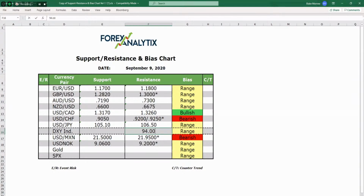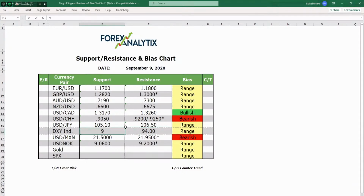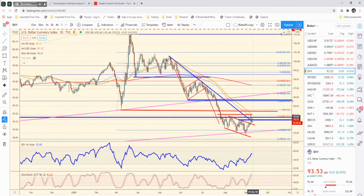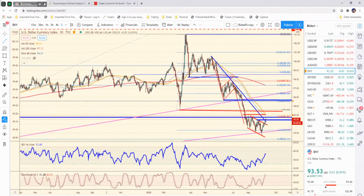Okay. Support 93, because this is the previous channel. Dips to that previous channel should offer support. And that's also range. I guess we still have to be bearish while we're below this. We really have to get above 94 to turn to range. Gold.